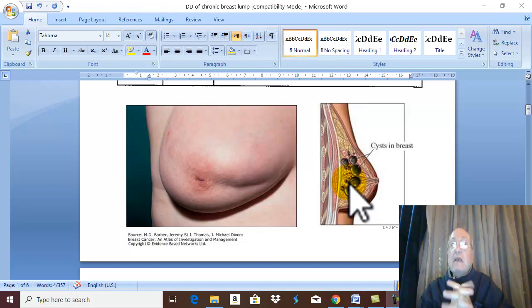The swellings, sure, are not fixed to the surrounding structures. The swelling is characterized by fluctuation of the size of the breast. The breast is enlarged by multiple cysts before menstruation, and these swellings and this enlargement of the breast disappear about 1 week after menstruation.